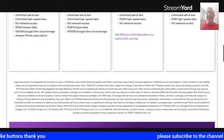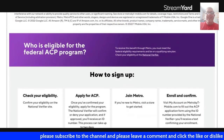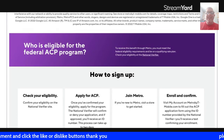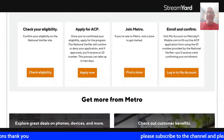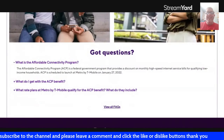Okay. Now, to receive this benefit through Metro, you must meet the federal eligibility requirements and be on a qualifying rate plan. Check your eligibility in the National Verifier. Now, here is how you sign up for this. Okay. Check your eligibility. Then you apply for ACP, join Metro, enroll and confirm, and boom, you're done. Okay. You can ask questions and all that stuff.